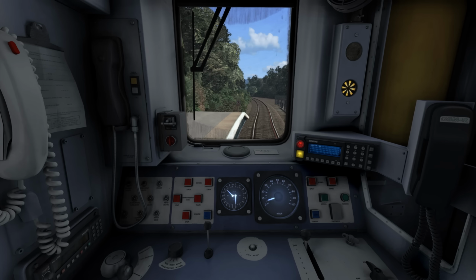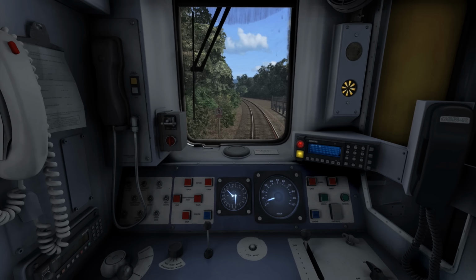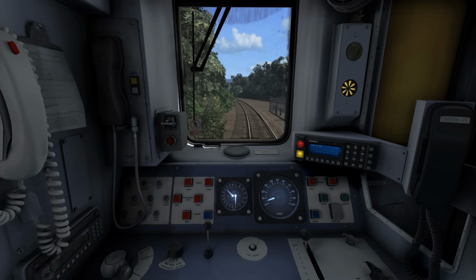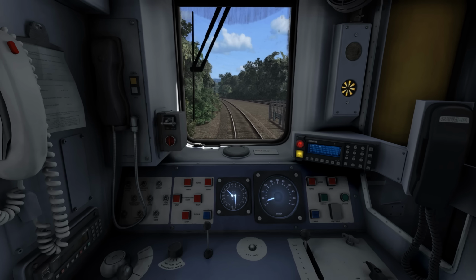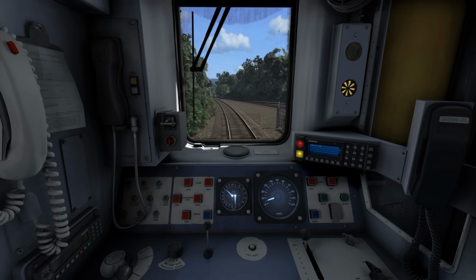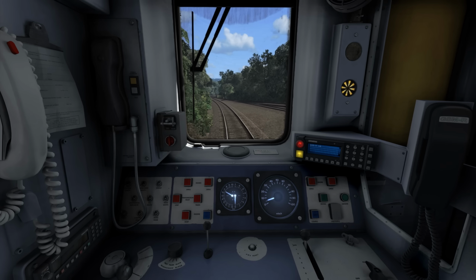So I'm just going to allow the train to coast at 5 miles per hour for now. We're actually not going to need any power whatsoever between here and Coombe due to the very steep downgrades that will be coming up shortly. There will be a speed change in a moment with an increase in the speed limit up towards 25 miles per hour.